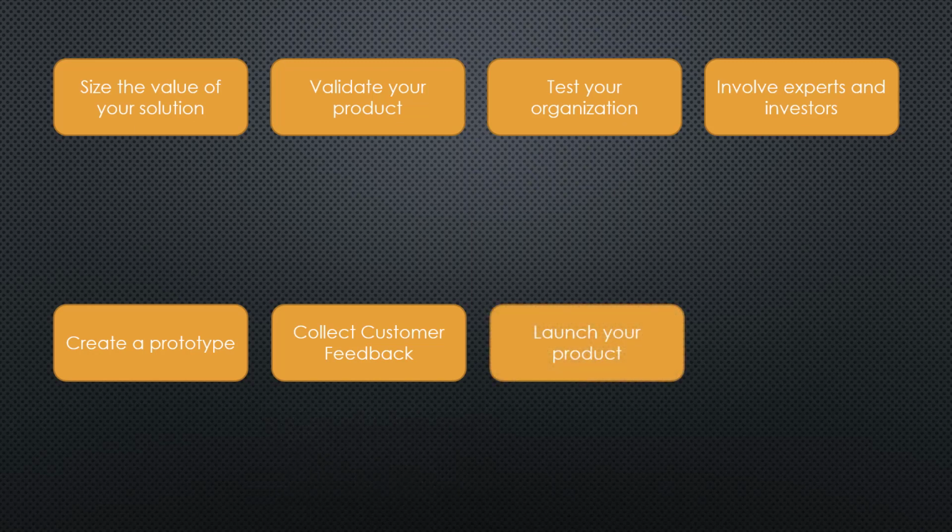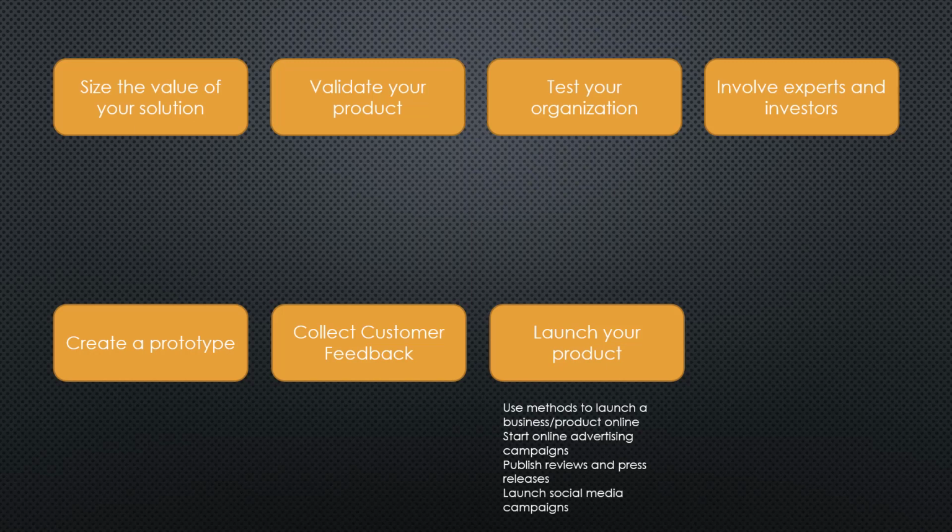Then launch your product. Finally, you have developed it. Launch it. Use methods to launch a business product online. There are many methods. Launching a product is not as easy as you think. There are marketing strategies. Start online advertising campaigns. If you follow some of my recommendations, you can really launch a business online with the right advertising. Publish reviews and press releases. People have to know about your product before you launch it. Launch social media campaigns. There, many people will look at your offer and will buy.